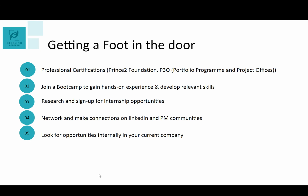I'll just spend a couple of minutes on this one. So, getting the foot in the door. Let's talk certifications, because it just gives you an edge. Apart from your training with Sterling Careers, where you get your certificates, you also want to do some professional exams like Prince 2, that is Projects in Controlled Environments. You have your P3O, that's the Portfolio, Programme and Project Offices. Some organizations will demand that you have at least a Prince 2 Foundation when you're applying for their jobs, and some will not demand.